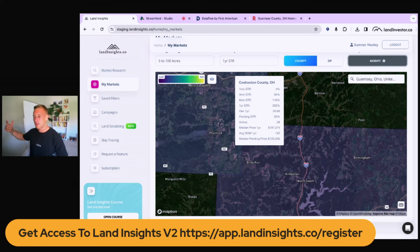And so what you'll find in some cases, there might be properties that have to go through probate, right? It's a good deal. It's a good property. And there might be motivation in the family. But the person on title, unfortunately, has passed away, right? And so what happens is you have to take that property through probate, but you need to be working with the relatives to get that process spearheaded.